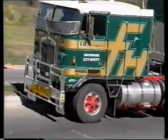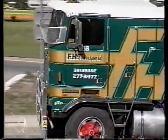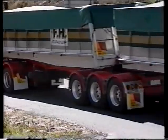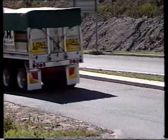You are driving state-of-the-art machinery that is environmentally responsible. The Cummins Command engine will take you a long way. Drive safely and drive with pride.